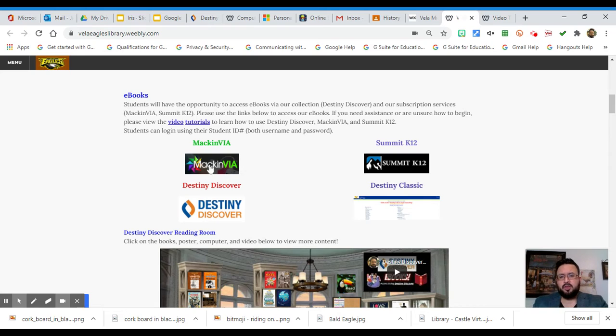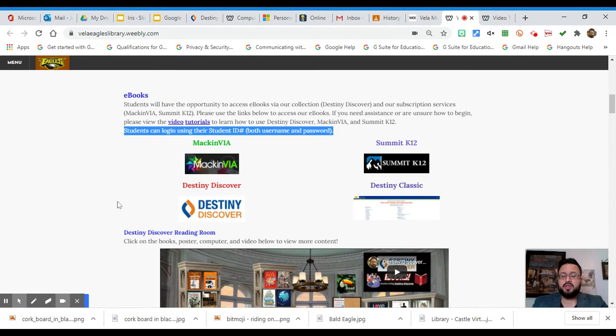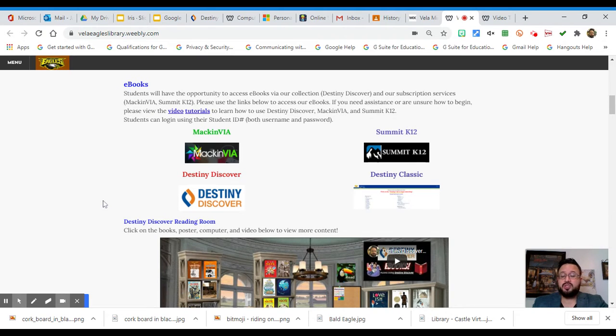The links that I have here will take you directly to Mackin Via and Destiny Discover and Sora K-12. From there, all you need to do to log in, and I highlight it here, is your student ID number for both your username and password. And that's it. You just enter it in both of those areas and you can log in and start reading, which is really great.